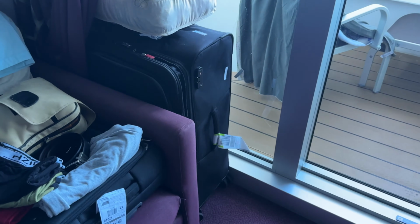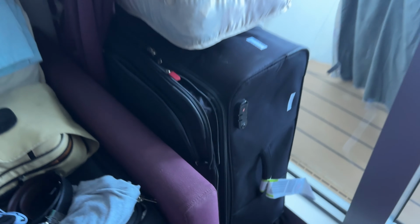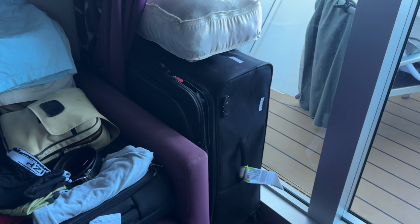Next is also a trick I think most people know, is we usually put our bags inside each other when we are in the room so that we have more room without the luggage. As you can see, this room is pretty packed and small, so this is a great way to put bags inside each other for traveling and make it easy.